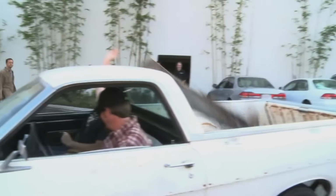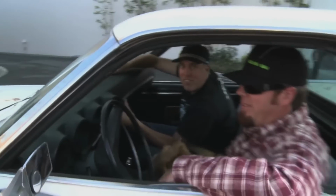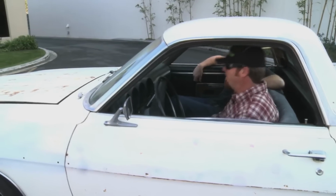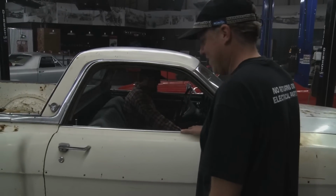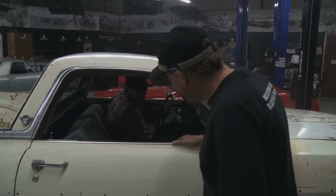All right, perfect. We discovered the custom quick release dashboard. That's for racing. Let's tear it apart. All right. Cool. How's your confidence now? Oh, let's just leave right now.